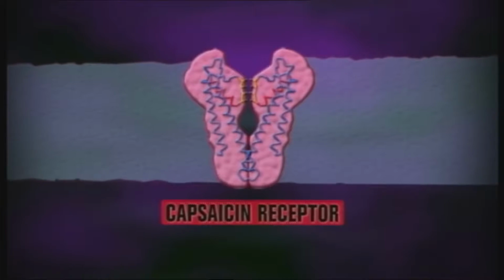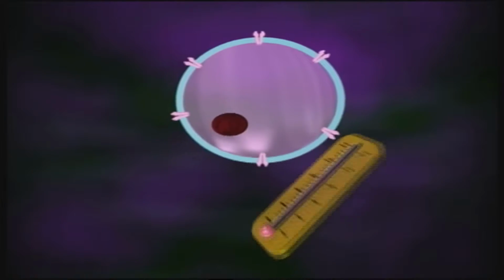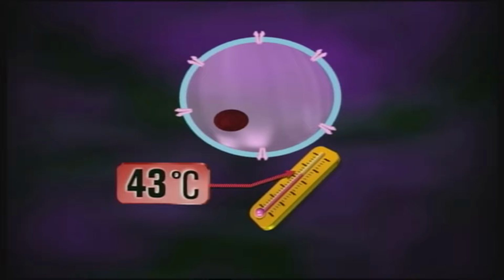It turns out the capsaicin receptor is the same one that detects heat once the temperature goes up to 43 degrees centigrade. This becomes pain-producing because it's telling you that this could be injurious to your body, to your skin, and you shouldn't be in temperature that hot.